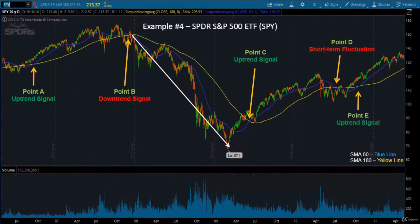As you can see, our strategy's been working very well. If you can utilize this strategy, you can easily predict incoming market trends. And this is the key to your success.